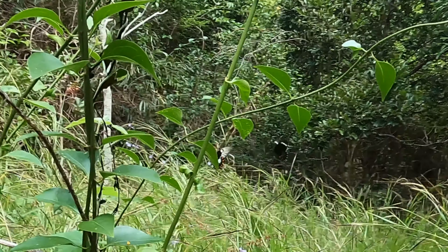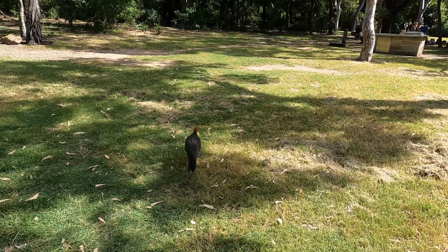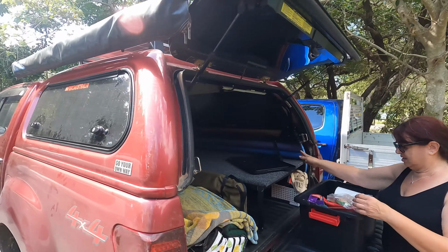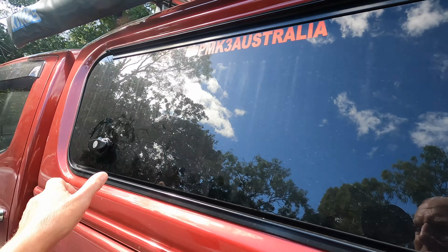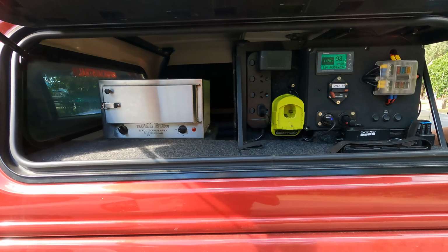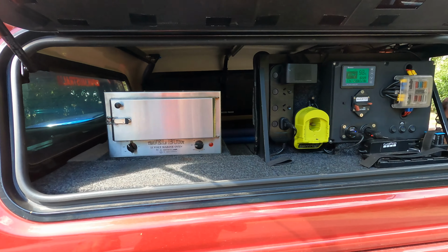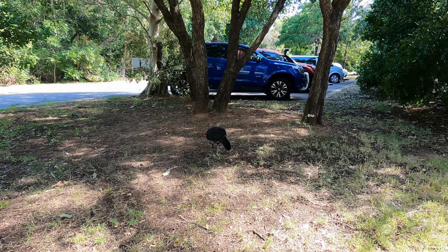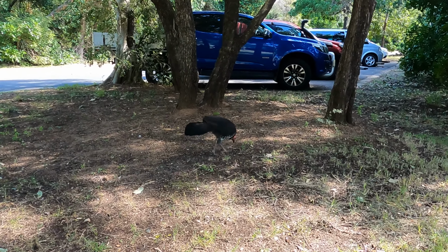Well, we're back down at the car park and we got some pizzas in the travel oven, which we're going to get into right now. Where are you going, mate? What have you done? Why are you running? Lunch time. Oh, it smells good too. Peaches. Yep, for lunch. Why do you always stand with your back to us? Oi.